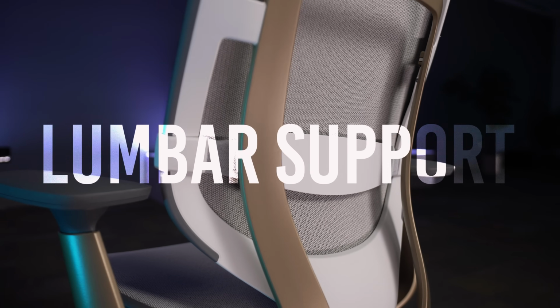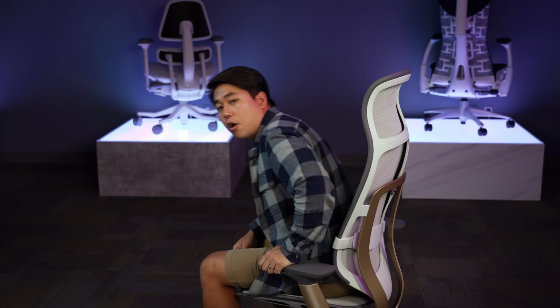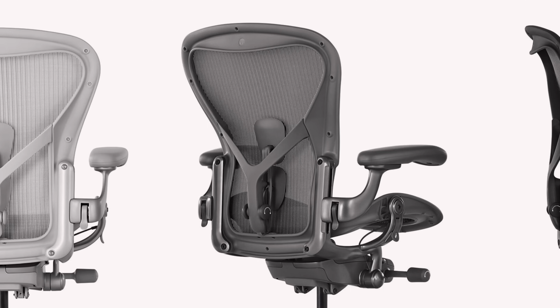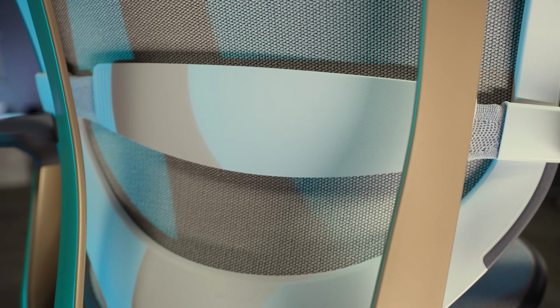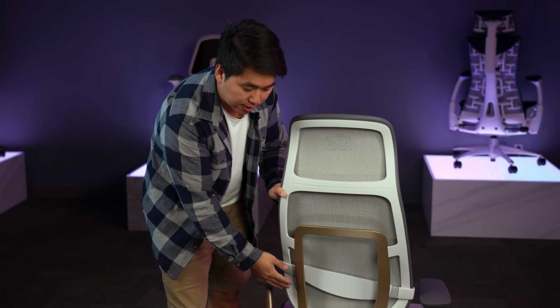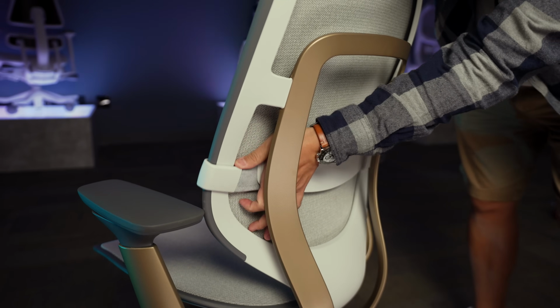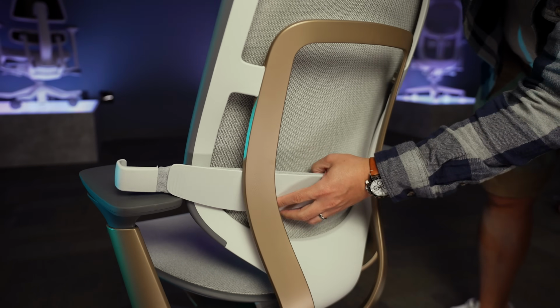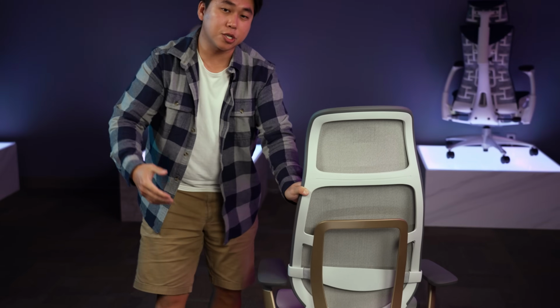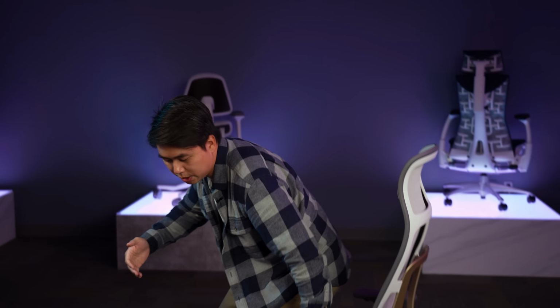The lumbar support. The lumbar support on the Steelcase Karman is not luxurious by any means. It pales in comparison compared to the Posture Fit SL on the highest tier Herman Miller Aerons, but it is effective. I mean, it's just a bar that literally slides up and down, and then you can remove it by unclipping it like this on both sides. But it does offer that additional lower back kind of oomph that you need to be able to sit properly when inside of your chair.